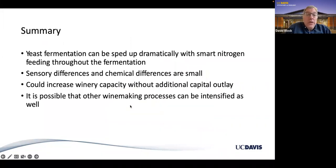All right, to summarize, yeast fermentation can be sped up dramatically through smart nitrogen feeding. The idea that Conrad used, measuring nitrogen every 12 hours and adding enough using that equation that I gave, so that you'll speed up fermentation but won't have residual nitrogen at the end. And we saw that we could speed up the fermentation by anywhere between half and 2/3 without that much impact on the sensory characteristics. 17 of the 19 characteristics judged by the panel didn't change at all. And then you had 2 where you did see minor changes, and you have to decide whether that would be significant for your wine or not.